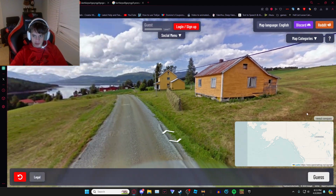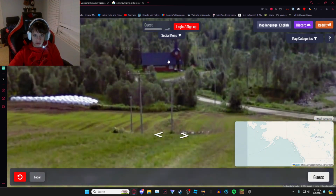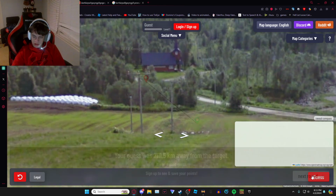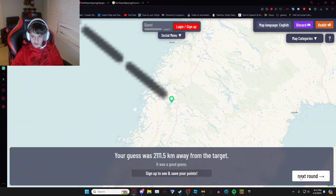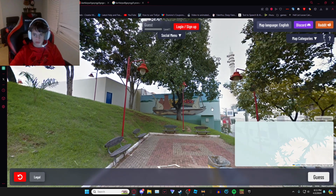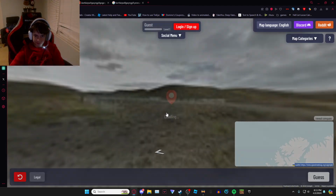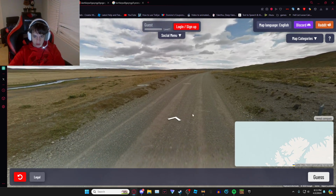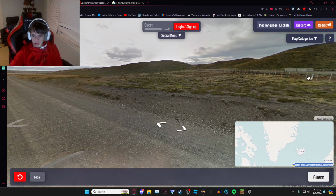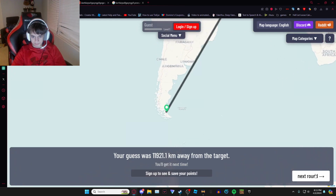Immediately we got yellow houses, making me think it's in Europe. What else? Oh, those kind of buildings are only in Greenland. Okay. Was Iceland, it's fine. Oh, red telephone poles with a bulb on it, shaped like that. You only see that in Iceland. Okay. Immediately we're driving on the left side of the road. Well, that makes me think Europe. But this telephone pole gives it away. You only see that in Spain. Okay.